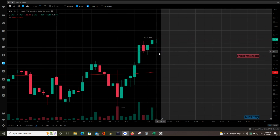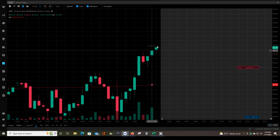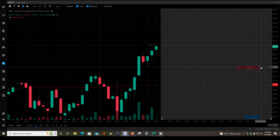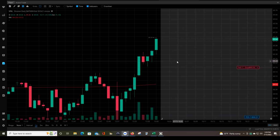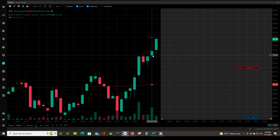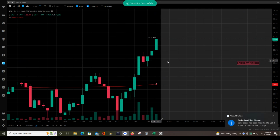So this is the last 1 minute candle. So basically what happens here is if price continues to go up, then I will close this order right at the market close and then use my hotkeys to get out. So we'll see if that's what happens here. So even if I move to the bottom of this candle, which is 69.23, we still may not get stopped out.